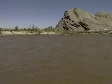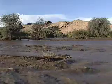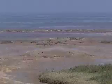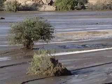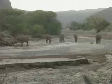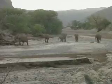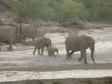The welcome rains reach the dry riverbeds leading to the coast, and soon turn them into mighty torrents. Confirming the link between the interior and the coast, the muddy waters finally discharge into the Atlantic Ocean. Eventually, all returns back to normal, with the waters dissipating into the desert sands. But these desert rivers are also the lifeblood for remarkable creatures.